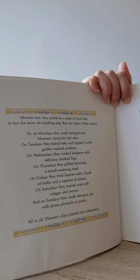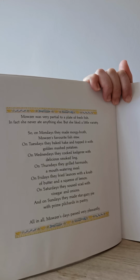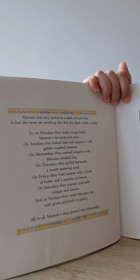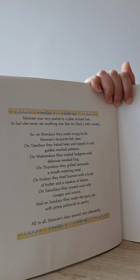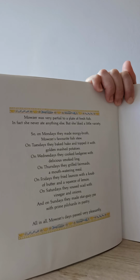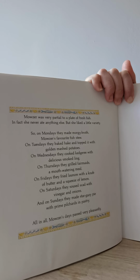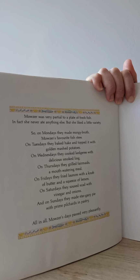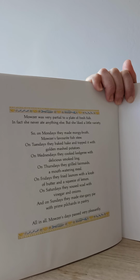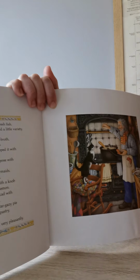So on Mondays, they made morgie broth, Mouser's favourite fish stew. On Tuesdays, they baked hake and topped it with golden mashed potatoes. On Wednesdays, they cooked a kedgeree with delicious smoked ling. On Thursdays, they grilled fairmaids, a mouth-watering meal. On Fridays, they fried launces with a knob of butter and a squeeze of lemon. On Saturdays, they soused scat with vinegar and onions. And on Sundays, they made stargazy pie with prime pilchard in pastry. All in all, Mouser's day passed very pleasantly.